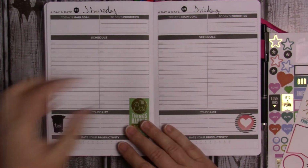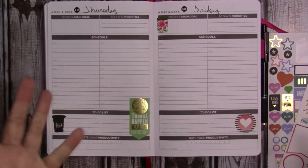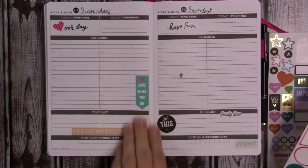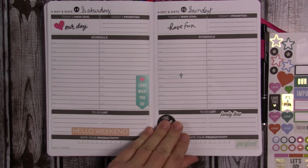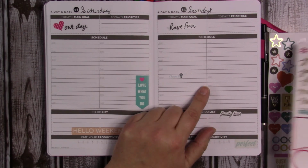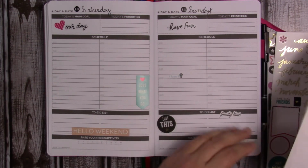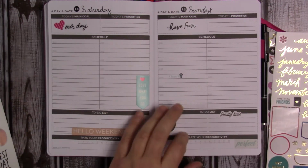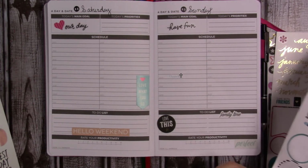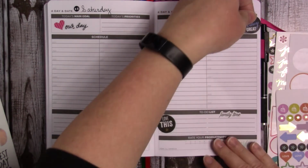I'm going to put a couple of these others in. Maybe this little sticker I can put in here just because it's pretty and it's floral. And yeah, I want to do something else on this one. I could have used the coffee time for the book club, but I didn't. No, I'm not going to put that one in. I'm going to put this one in. It says make today great.